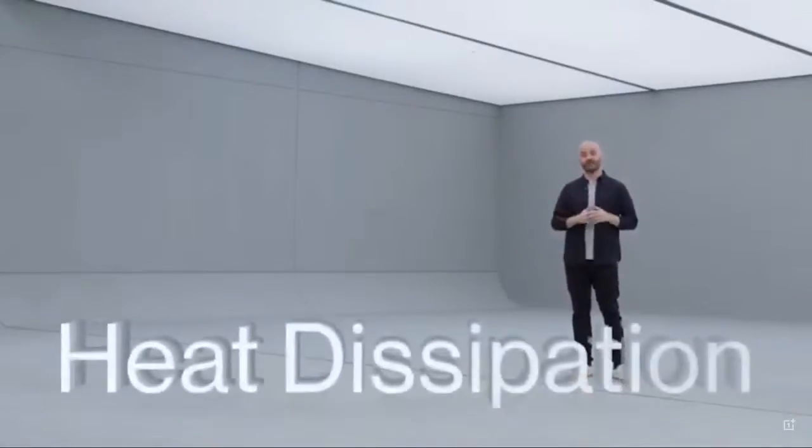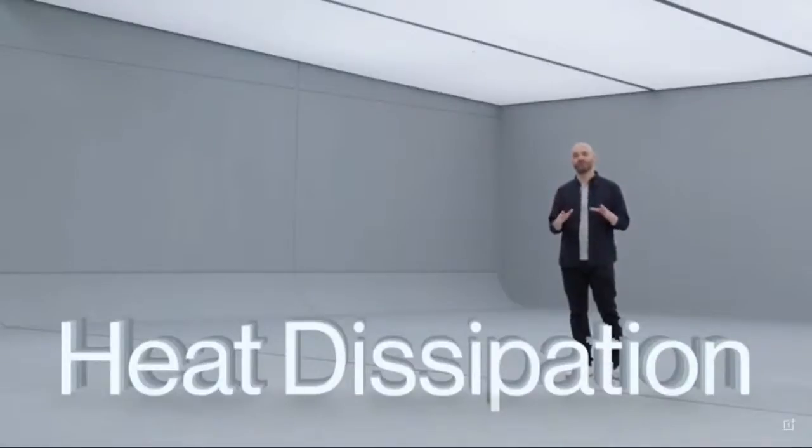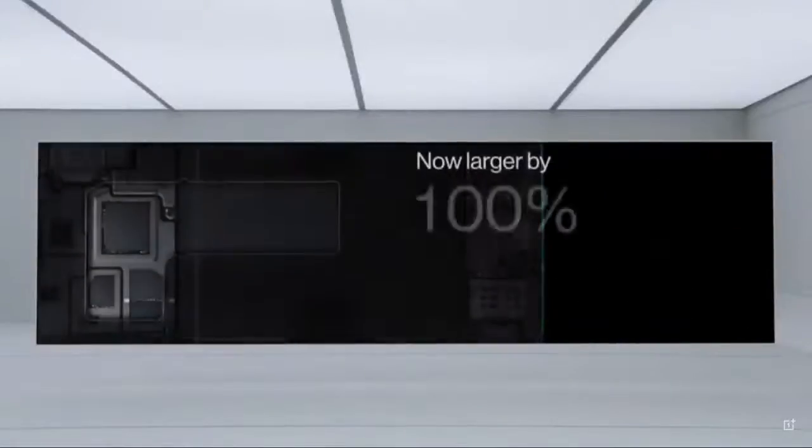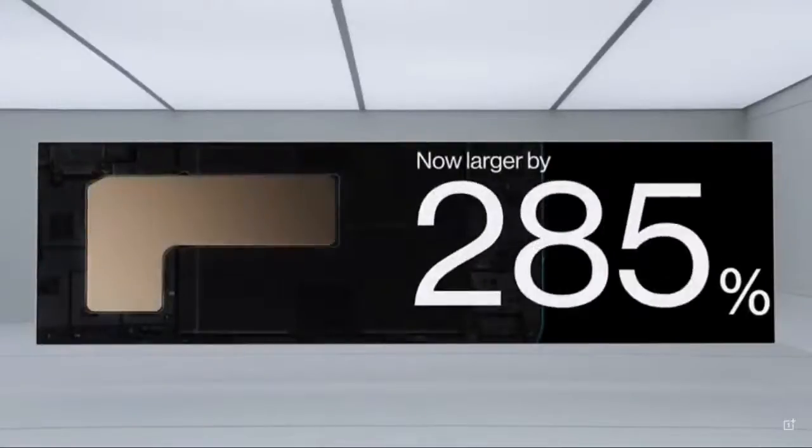Now, if we're giving you a flagship processor and other premium specs, you deserve to get the most out of them. So in the OnePlus 8T, we redesigned the heat dissipation system using large areas of copper foil, graphite, and most importantly, a super efficient vapor chamber that is 285% larger than before. All this means that the OnePlus 8T has the best thermal performance in any OnePlus phone.